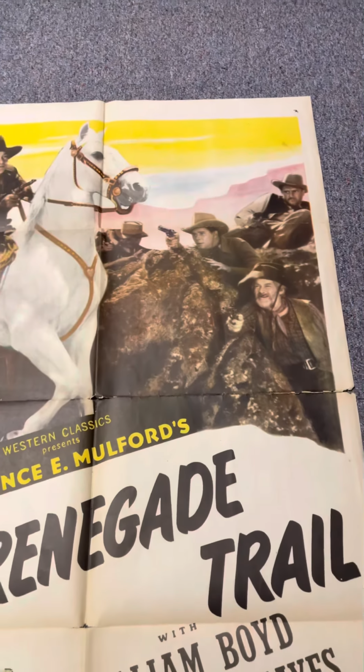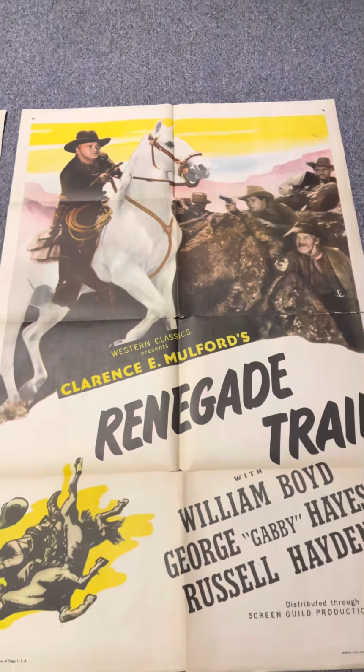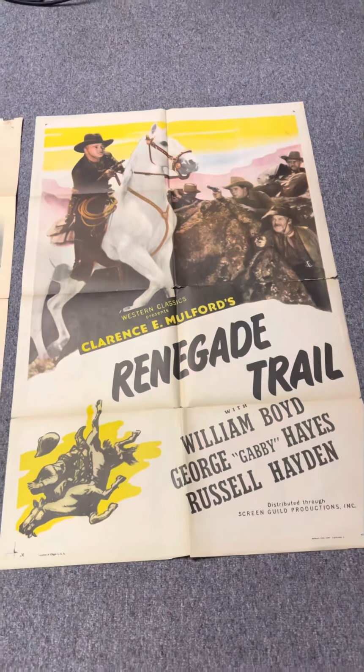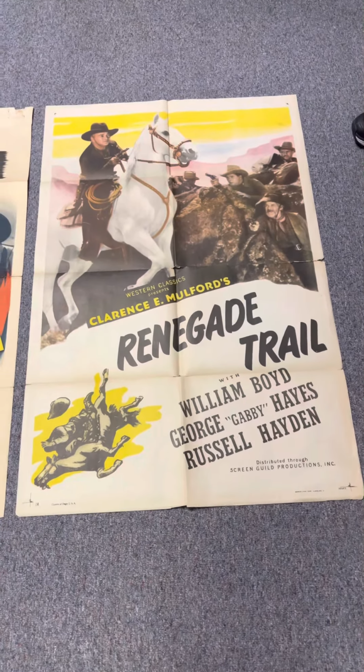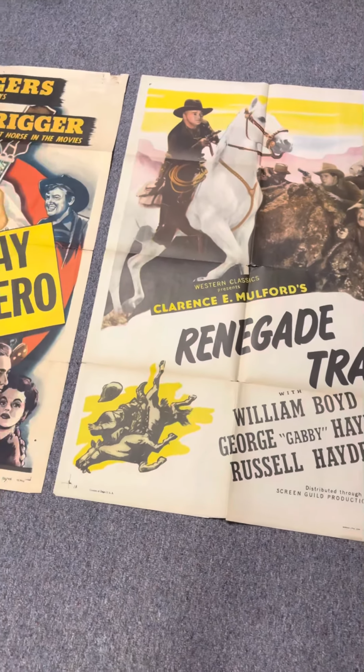And my other favorite of Hopalong Cassidy's sidekicks was Russell Hayden. Later on, he had a TV show in the 50s called Cowboy G-Men, and I enjoyed watching him in those shows too. So this is one of my one sheets.